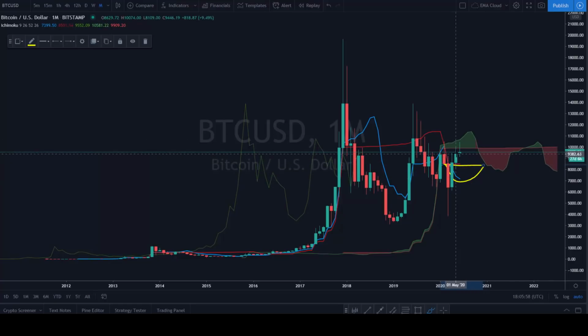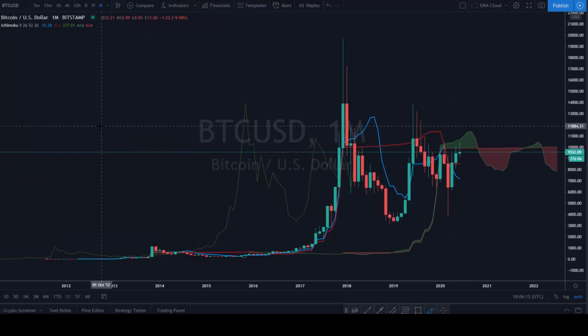And then to review later, if we do bounce off of this and come down, we'll acknowledge the relationship of the blue line crossing under the red. Even if we're coming up, we know that we're coming into a bearish signal here to get ready for the top formation. So we'll review that as we get into the closer time frames.